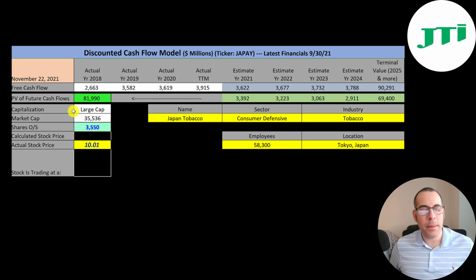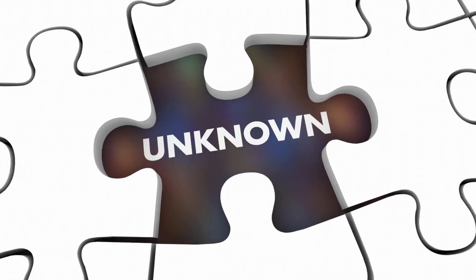This is a large cap company, 35 billion market cap. They're trading at $10 a share and they have 3.6 billion shares outstanding. Let's look at the financials.